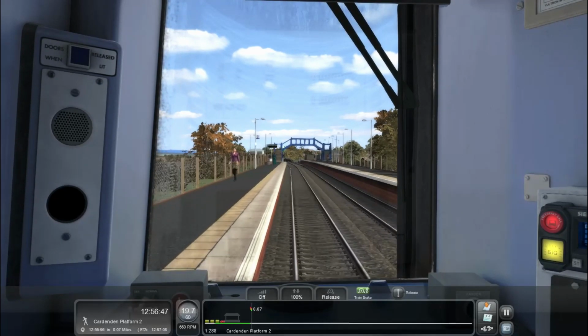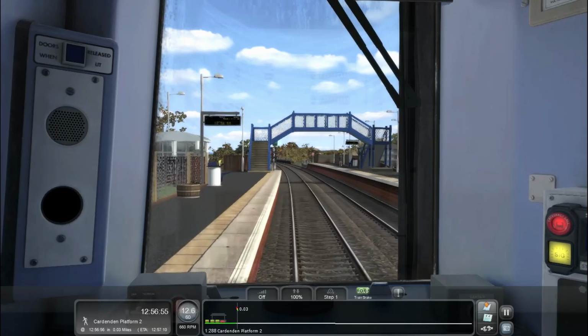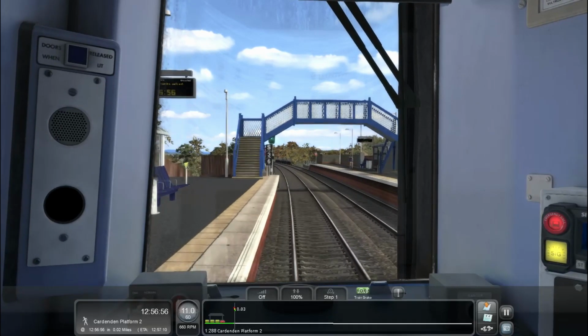This was where another junction was situated, this time used as a freight-only line to the former colliery at Cardenden.